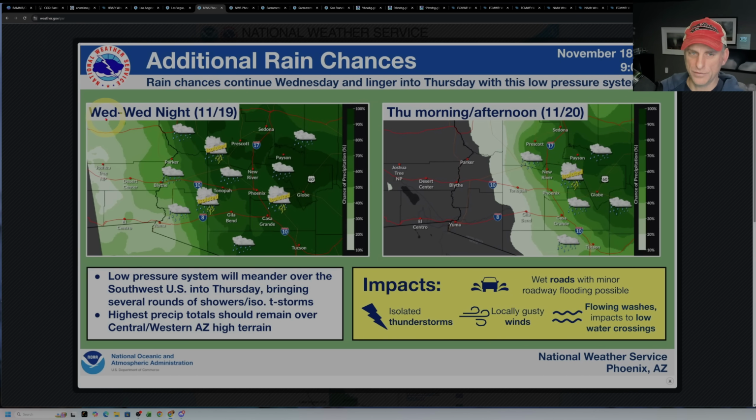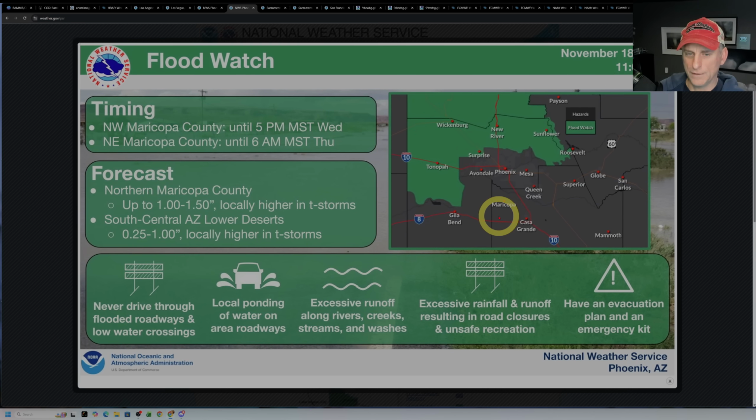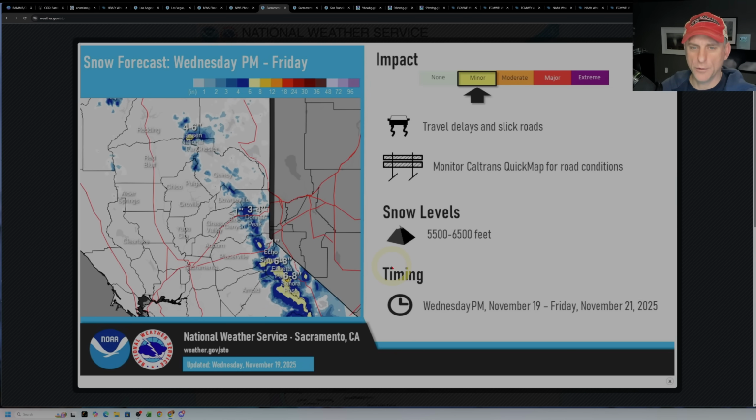Phoenix National Weather Service is calling attention to this next storm system as you go through Wednesday night and on through Thursday. Again, another round of precipitation is coming over areas that have gotten recent rainfall, and the flood watch is ongoing as of last night, going all the way through as far as Thursday morning for some locations. So here we go with that next storm system.